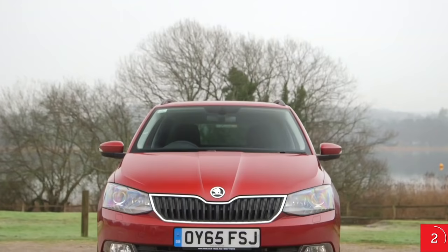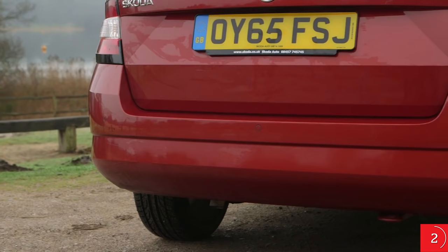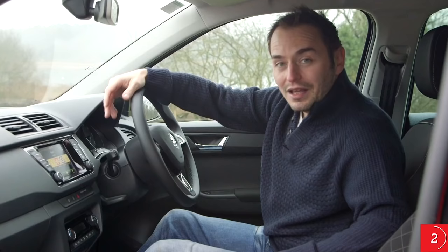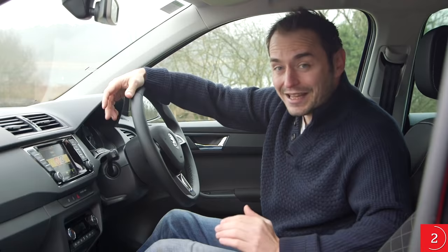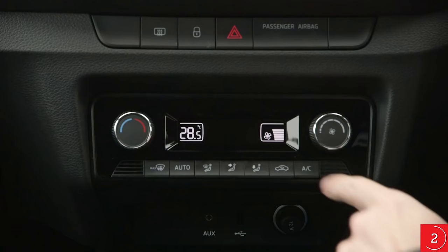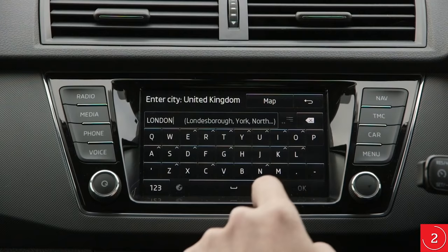Front and rear parking sensors are optional right from the entry level car, with the rears added as standard from SE grade. Even the most basic Fabia Estate comes with DAB radio, Bluetooth and USB connectivity, but if you opt for the SE trim, then you get alloy wheels, air conditioning and a better multimedia system, so it's worth paying the extra. Navigation isn't standard on any model, but can be added as an option.